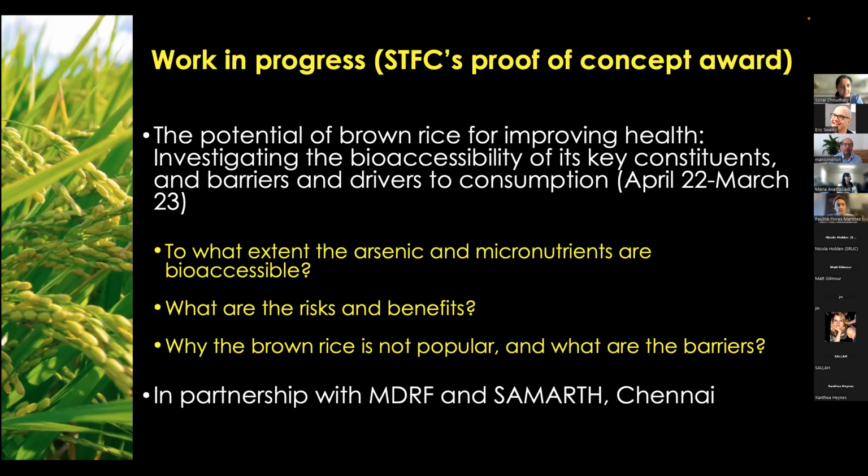So we got an award last year, a proof of concept award, to continue this work. We have done the raw rice study, we have done the cooking study. Now the next stage, we have to go to our gut to see how much of the cooked rice you consume is bioaccessible to you. So this is work we are in progress with.